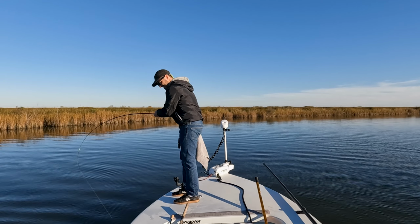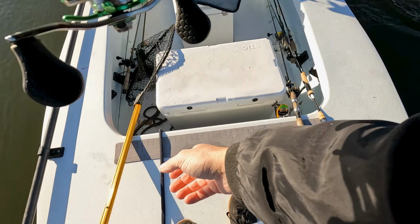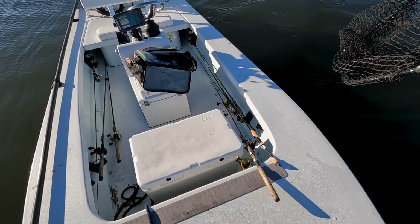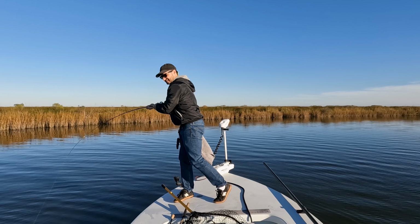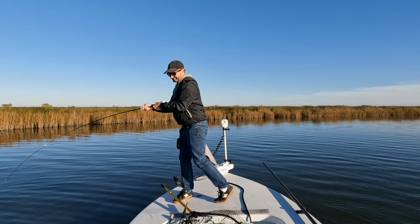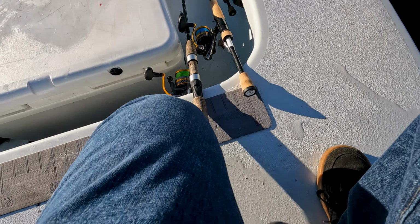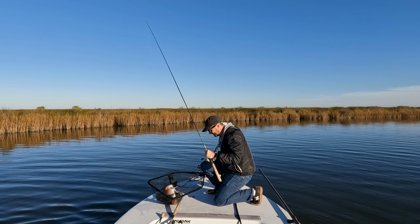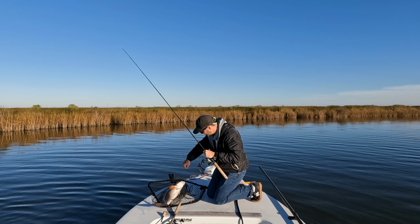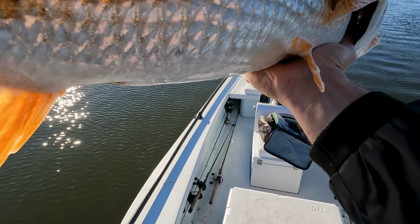Redfish. How is this thing still fighting? Golly. How is this thing still fighting? Big male. He swallowed it. Why couldn't that release over 20 tournament be today? What a bruiser. Okay, he didn't actually swallow it. 28-inch redfish.